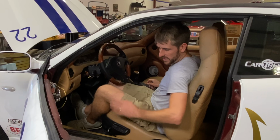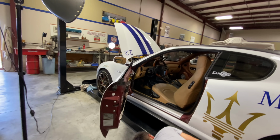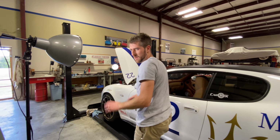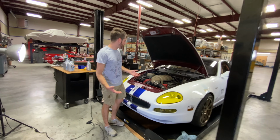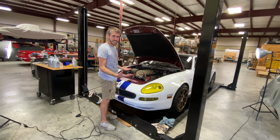So far so good. Take a quick peek underneath. Nothing's spraying, so that's good. Handbrake's set, we've got chocks. It sounds good and it sounds smooth, but we're gonna have to let it get a little bit of heat in it before we can accurately check the level.